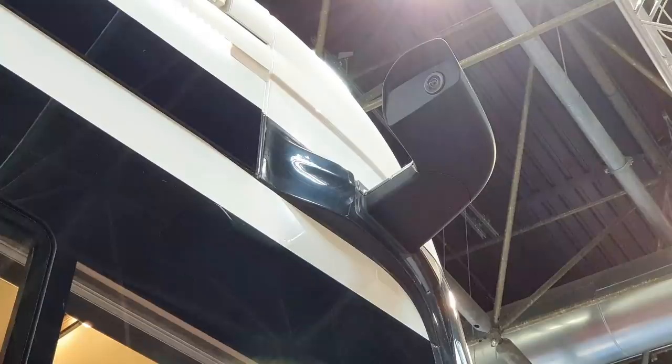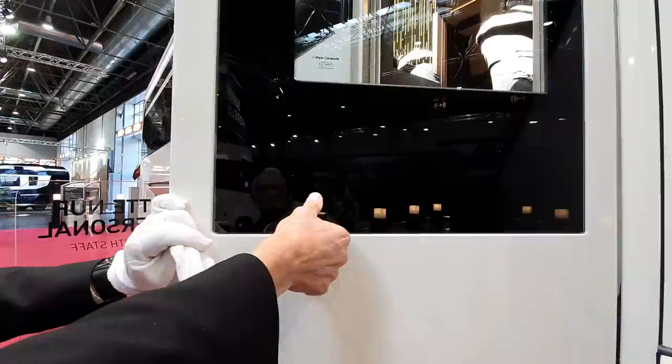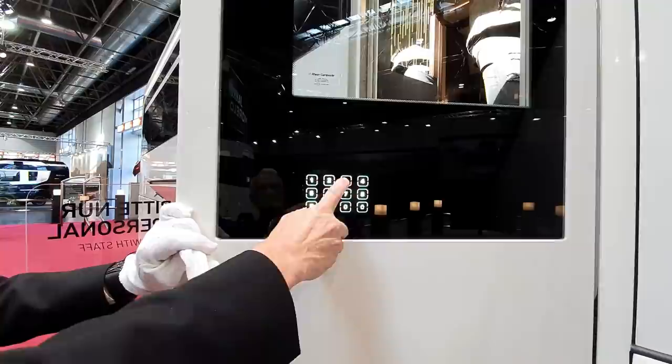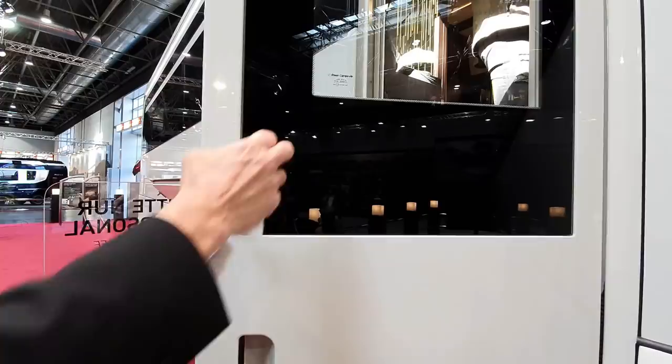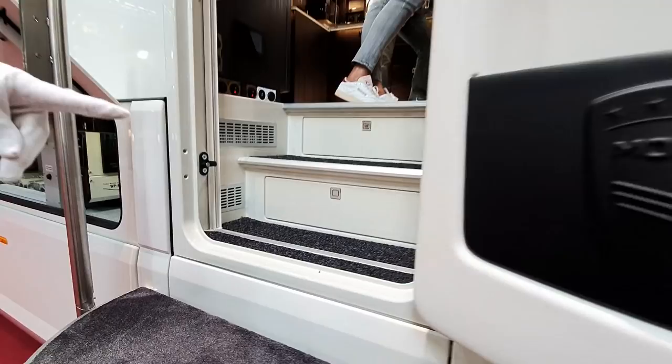As soon as we get into the motorhome, we have to first pass a security door. This security door is secured by a known personal code, which opens and closes the door together with a real safety glass and incorporated steel hinges. This is what we call a real safety door.